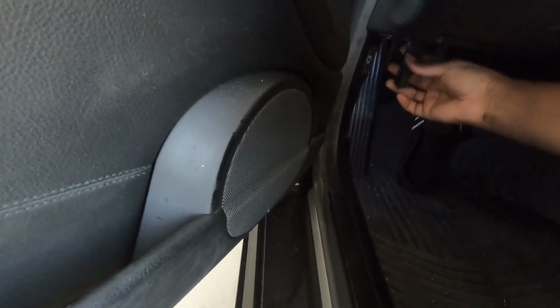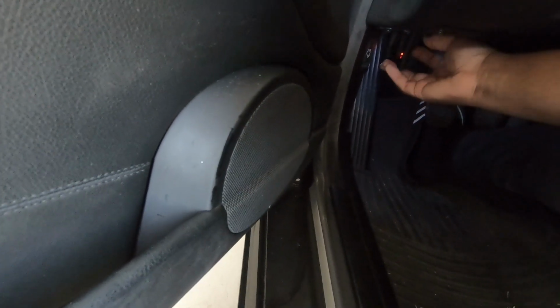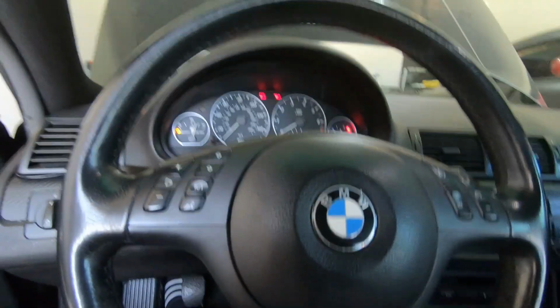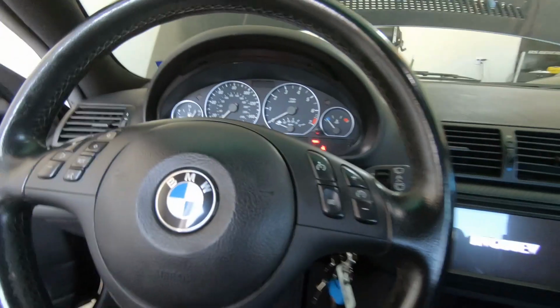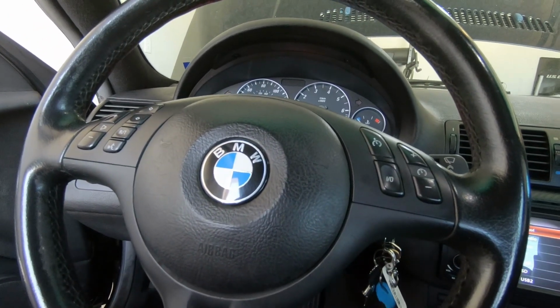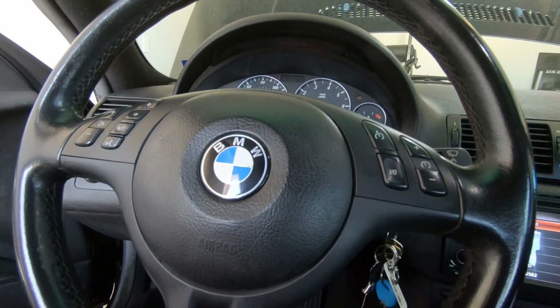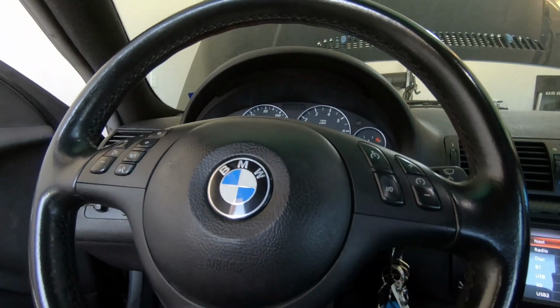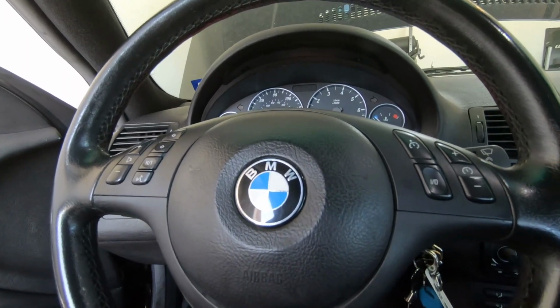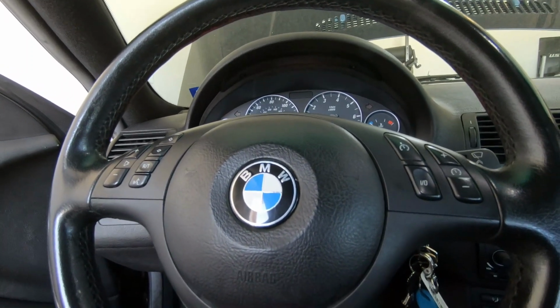I'm gonna use Carly and just scan the car codes and just see what might be coming up. Because it's a pretty bad rough idle if you ask me. I have some inclinations because I'm not getting a check engine light, right? So I have some things that I'm thinking could be the issue. But your boy is not 100% certain.